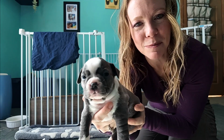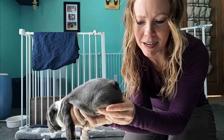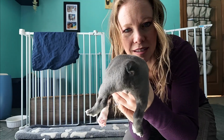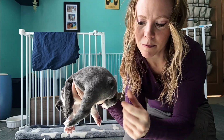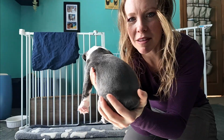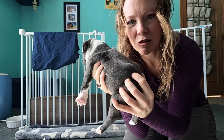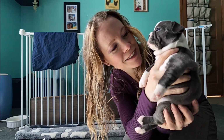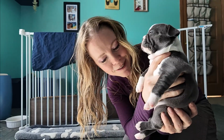There. So there's Pandora. And she also has a very Frenchy butt, if you're into butts. So she's got a little nubbin's tail, which we don't see very often. She's got the little Frenchy hump right there, but she's just a big, smushy, mushy puppy. She'll be a big girl. But you're just so cute, aren't you?